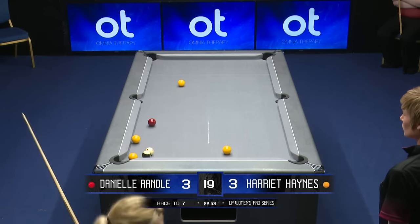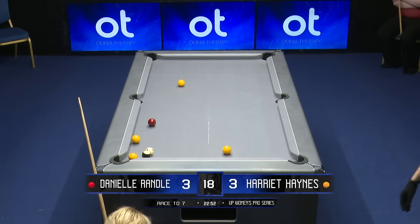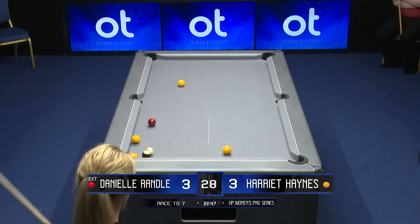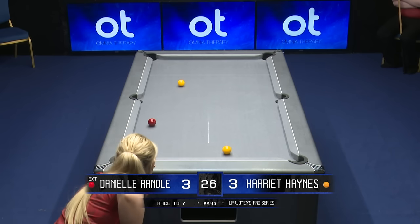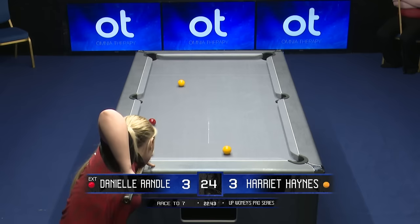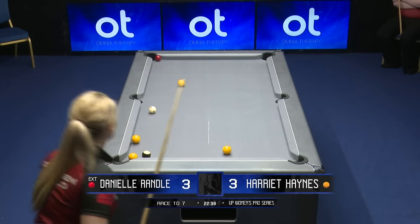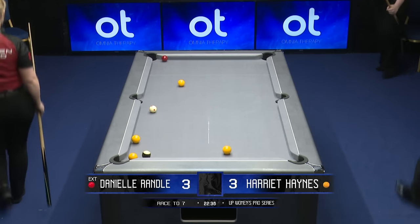She's got to basically try and make this in the top and then play the loss of turn on the black to try and get the pocket. Yeah, this is a 1 out of 10 maybe. This is a tough shot. Bridging over. Yeah, she's close. That's unlucky. That was a very good effort.